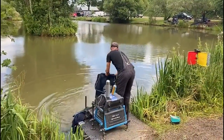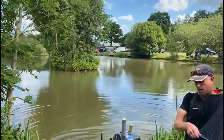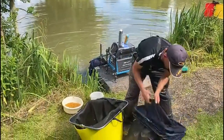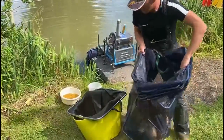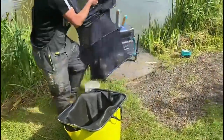Greg on peg 10 on Dragon. Had a good day, probably fishing towards that island. Was fishing over to that island, Greg? Shallow on pellet and a few on the pellet feeder. Oh, mate, set time with that bucket, it's just a bit. Oh, yeah, just in case.